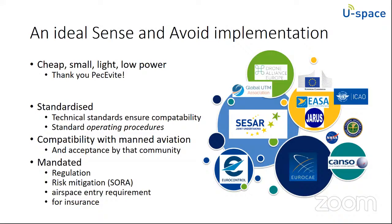And finally, it needs to be mandatory. We can't have a useful system of detect and avoid if it's only on a small fraction of the aircraft. It needs to be generally used before these operating procedures can be followed. So it may be mandated by regulation. It may be mandated by risk avoidance. SORA already mentions detect and avoid as a risk mitigation. It may be mandated as being an entry requirement for certain airspaces.